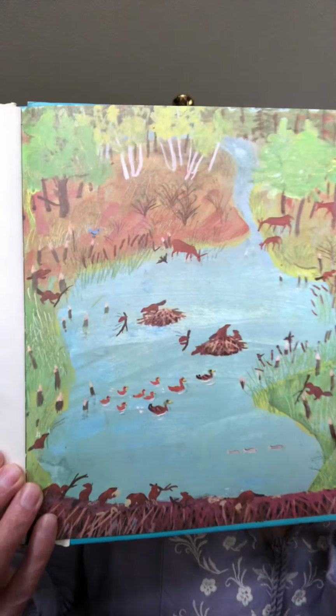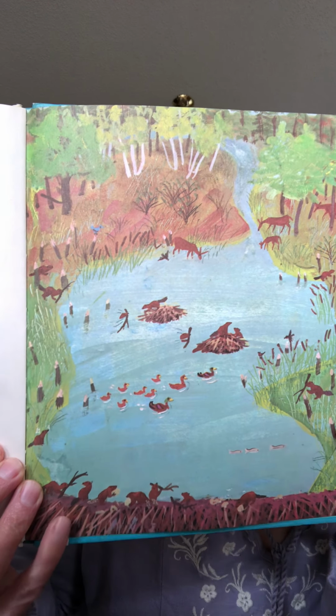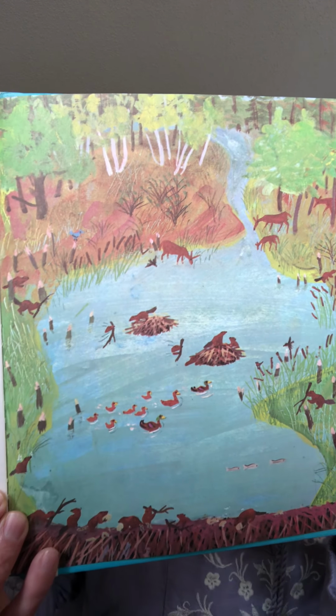So you shouldn't feel bad for them. They found a new place to go. There's the dam and all the animals using the new pond.